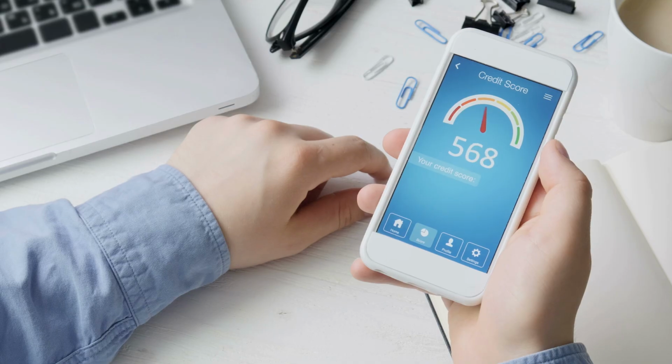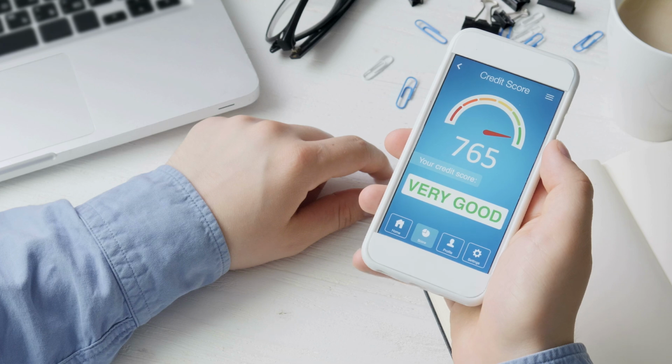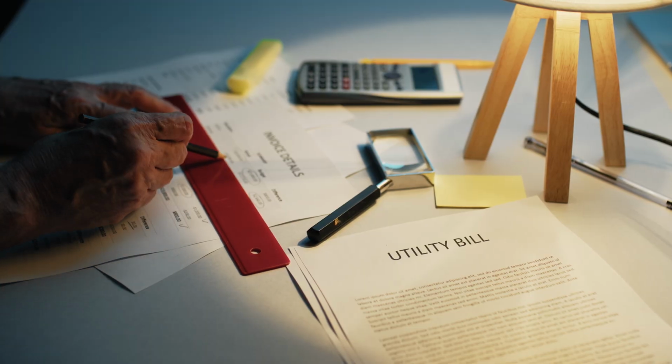The first tip in lowering your interest rate is elevating your credit score. Lenders use this as a yardstick for your credit worthiness, meaning how reliable is it that they will earn on their investment in you. Pay bills on time, maintain low credit card balances, and dispute any inaccuracies in your report. Even a slight increase can positively impact your rate.